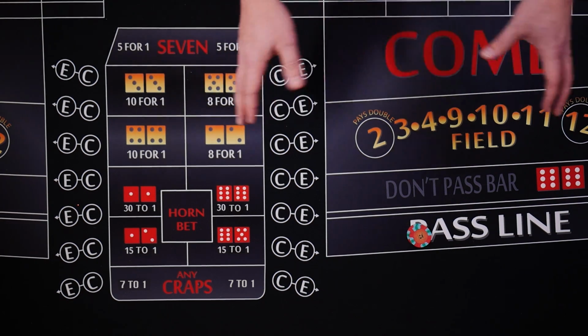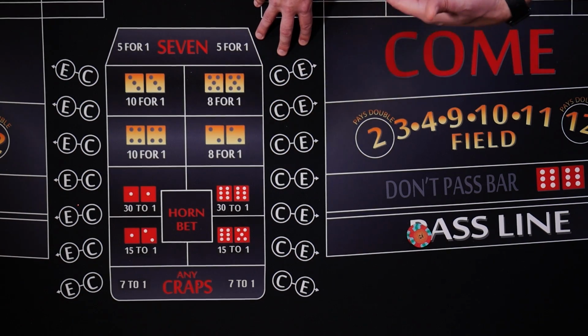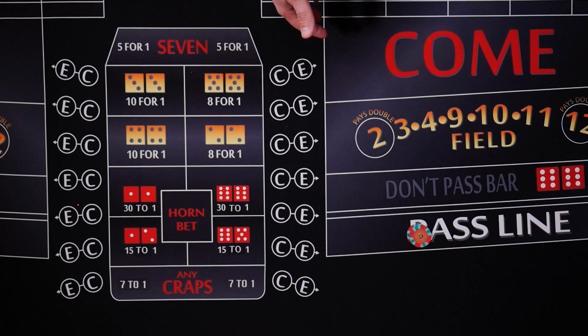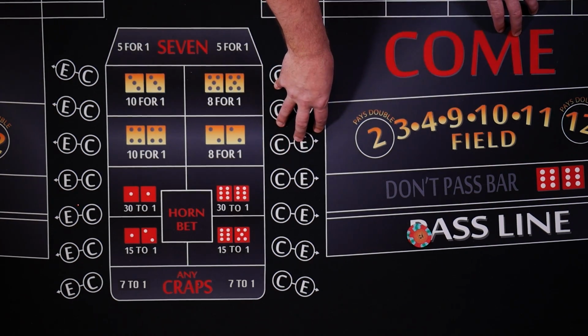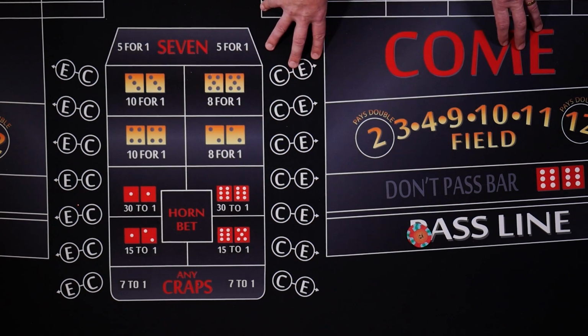Me personally, I'm not really an insurance guy, so I'm not going to do it. I'm going to save my money, and when the craps numbers do roll, I'm going to replace my pass line bet with the savings that I have and not spending it on the craps hedge bets. But doesn't make me wrong or right. Totally just depends on how the dice roll.